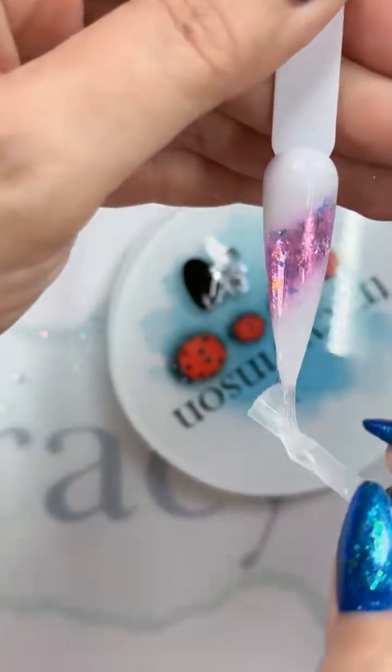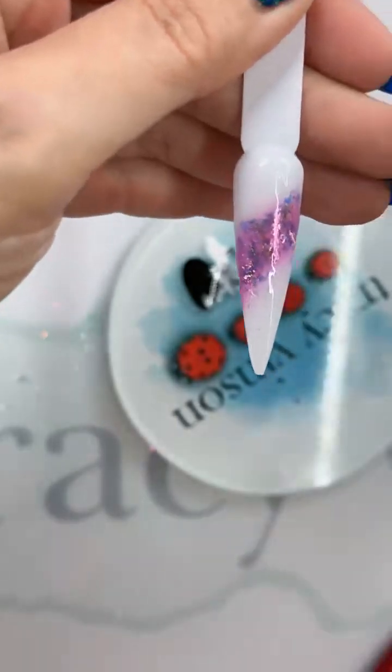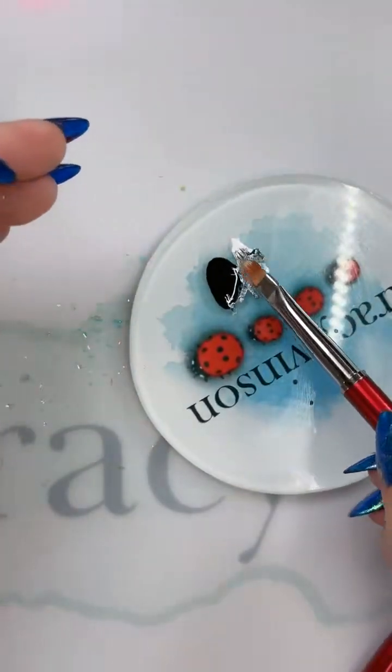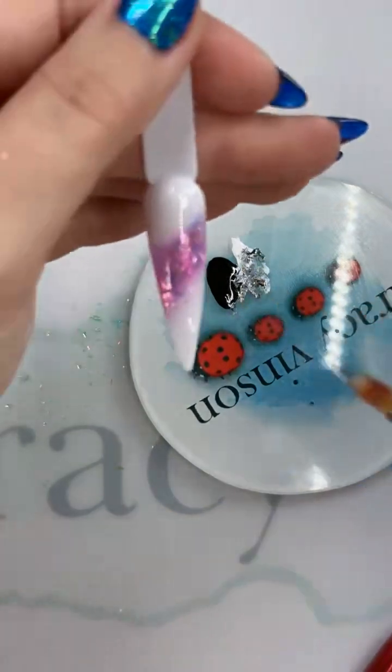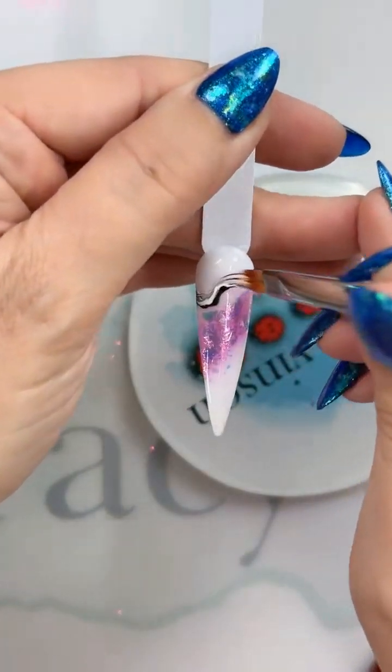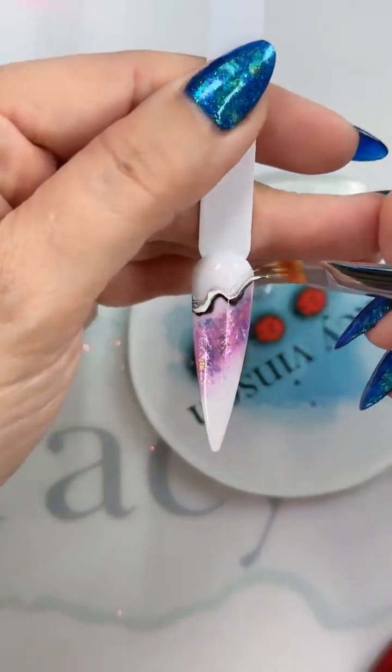Blooming gel. You could even throw in a little hot pink gel polish if you want it with the black and white. I was just using black and white to show, you know, even how the simplest of designs would look pretty with this.